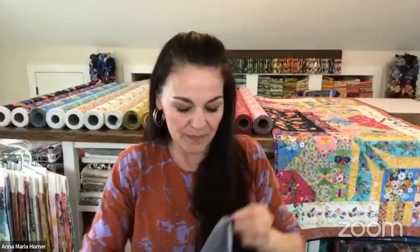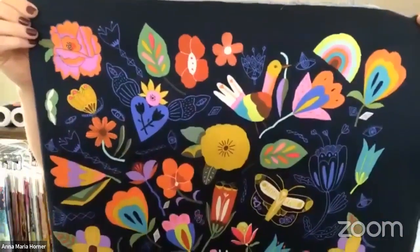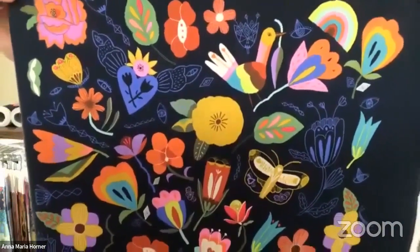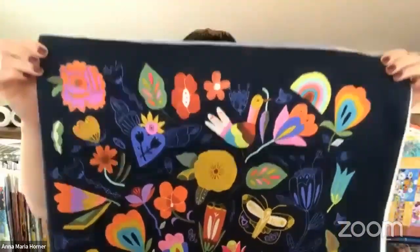So this is called Blue Magic, and this is sort of like the mothership of all the forms in the collection. And I absolutely adore this. There are so many things in here to cut up and use in applique if you'd like, to stitch on. That's why we plopped it front and center in the quilt.